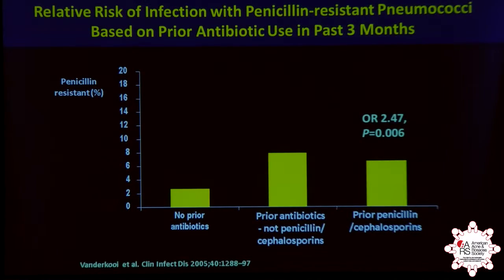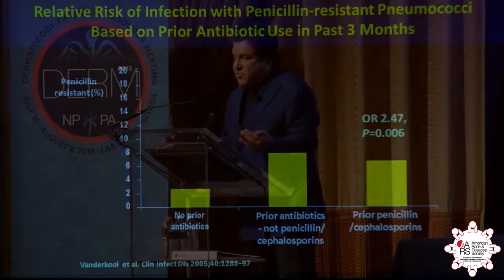Prior antibiotics, but not penicillin, or prior penicillin, was about the same, okay? So the relative risk was about 2.5 to 3 times higher that the antibiotic they were on, they would be resistant to when you were treating them. So they teach their residents and their fellows, if they were on an antibiotic within the past 3 months, you don't give them that antibiotic, because they're likely going to be resistant to it with the infection that you're treating within that 3-month period. I think that's very revealing information.